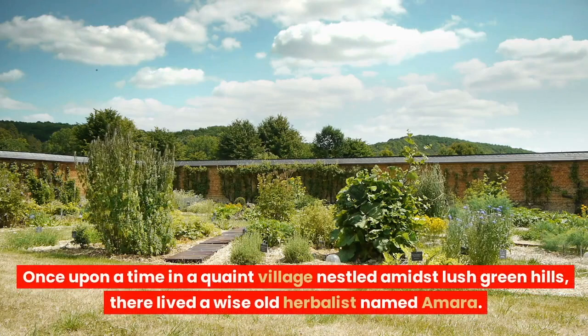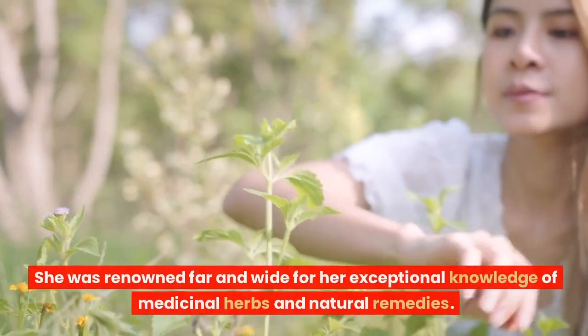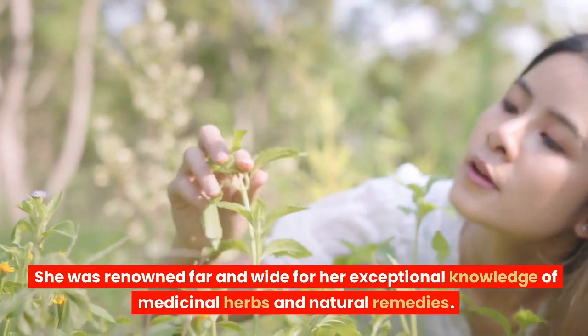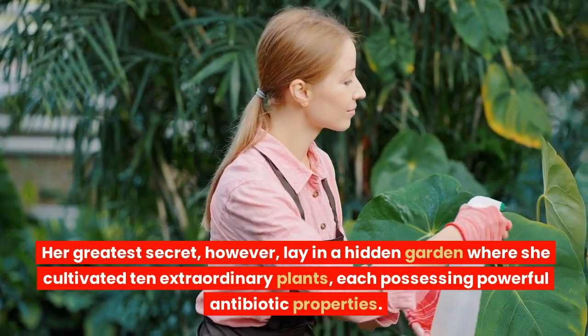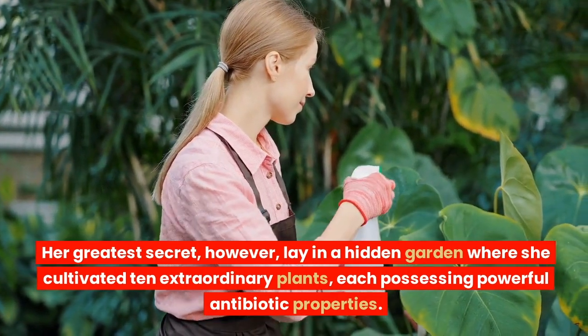Once upon a time, in a quaint village nestled amidst lush green hills, there lived a wise old herbalist named Amara. She was renowned far and wide for her exceptional knowledge of medicinal herbs and natural remedies. Her greatest secret, however, lay in a hidden garden where she cultivated 10 extraordinary plants, each possessing powerful antibiotic properties.